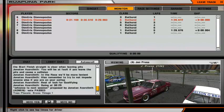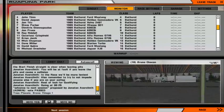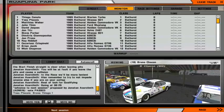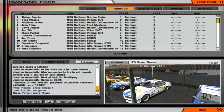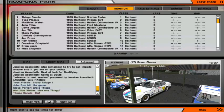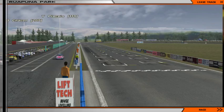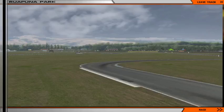I'm just having a quick double check to see what's going on with those who have done maybe a few too many laps, but it looks okay. So Thiago actually takes pole position in his Mitsubishi Starion. That's a great show for him.